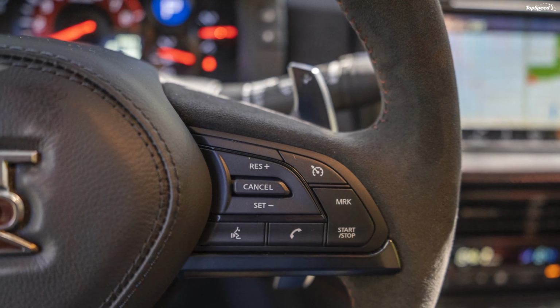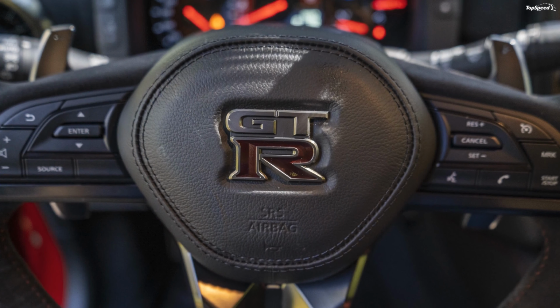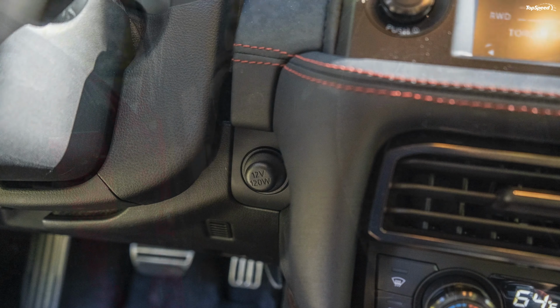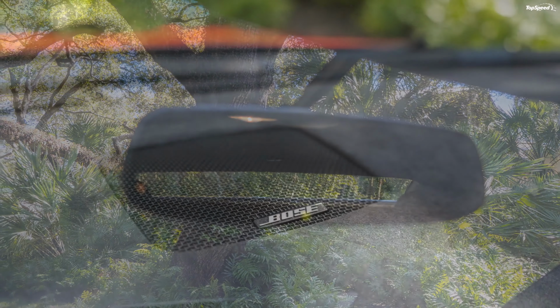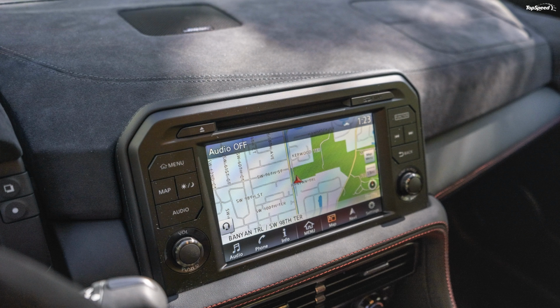The Nissan GT-R Nismo tips the scales at 3,865 pounds, making it one of the heaviest hard hitters in this segment. In comparison, the Porsche 911 Turbo S weighs 3,528 pounds, while the Jaguar F-Type SVR comes in at 3,759 pounds. Nissan GT-R fuel economy.